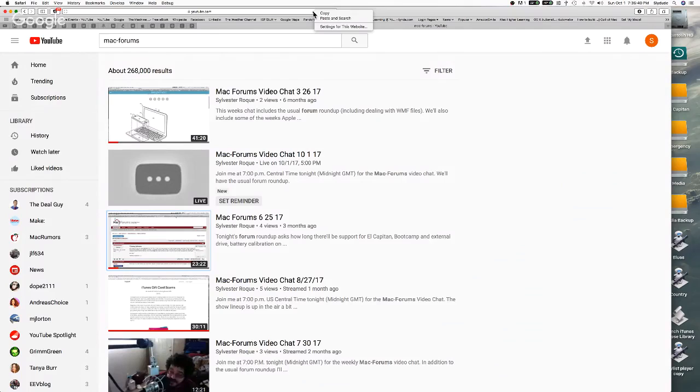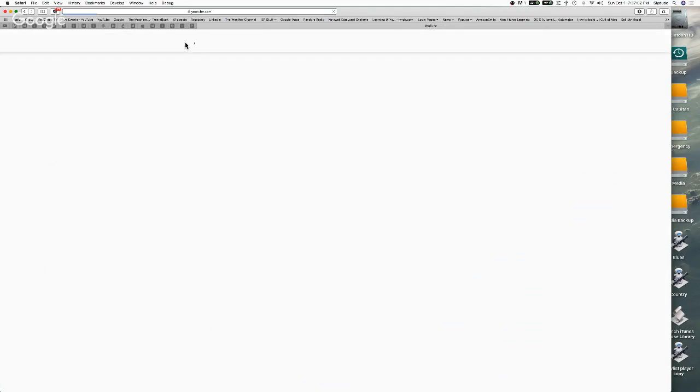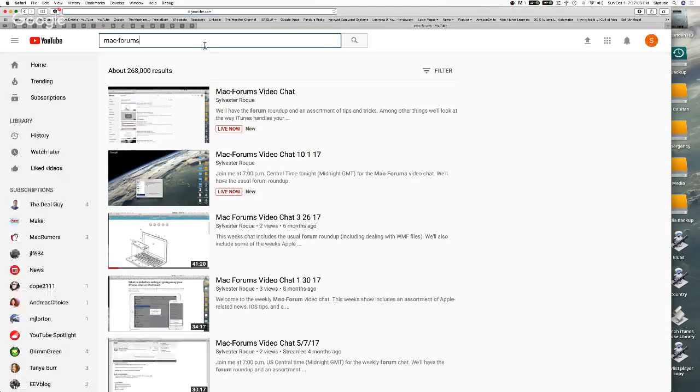I'm clicking in the address bar, and I want to choose settings for this site. Now, I want to be sure that I pick enable content blockers. Now, this is not extensions. This is not previous extensions. This is enabling a feature that's built into Safari. I've got other content blockers and everything turned off right now.